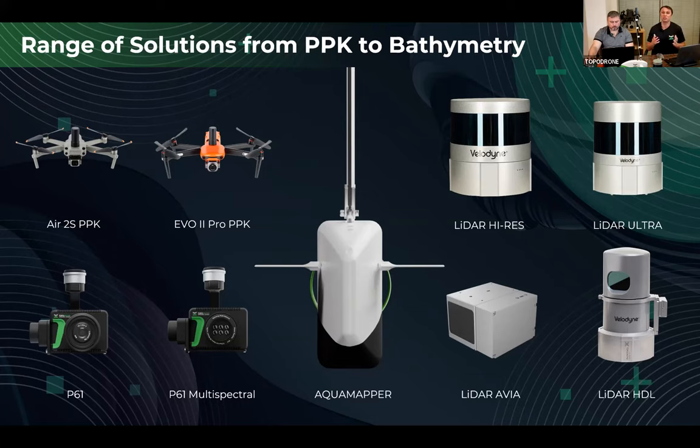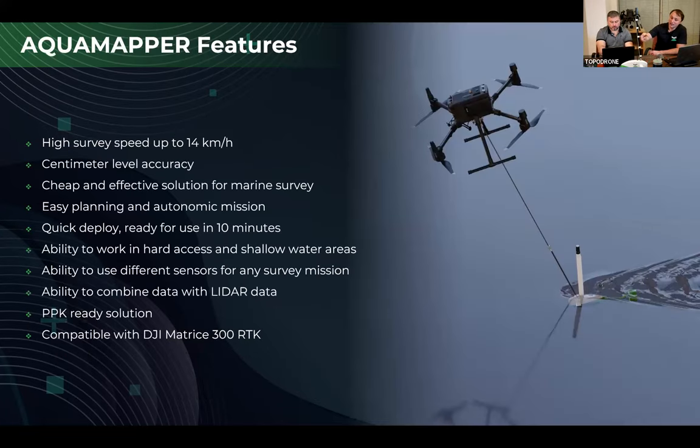And I think it's a game changer in bathymetric survey. We spent approximately 1 year to develop, design, create and produce a new level of bathymetric equipment. It's Aquamapper. What does Aquamapper mean? Aquamapper is a solution which is compatible with the DJI Matrice 300 drone, and it combines an echo sounder, a GNSS receiver, and different types of inertial measurement units, and all together provides good accuracy and the possibility to process data.